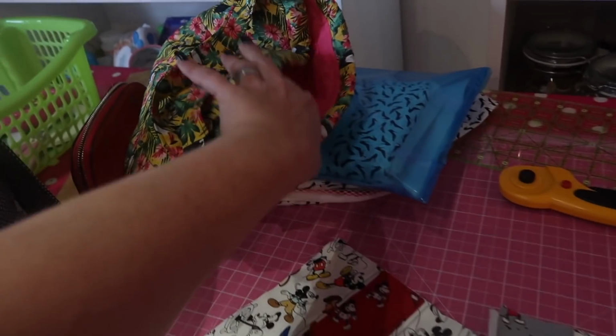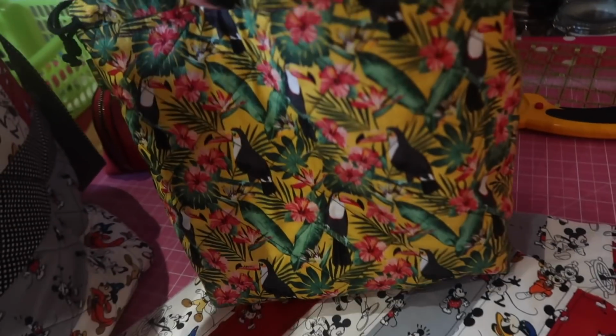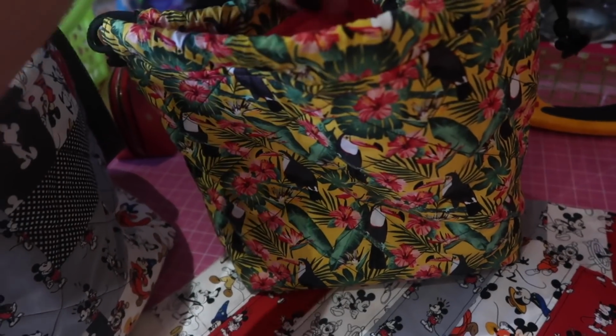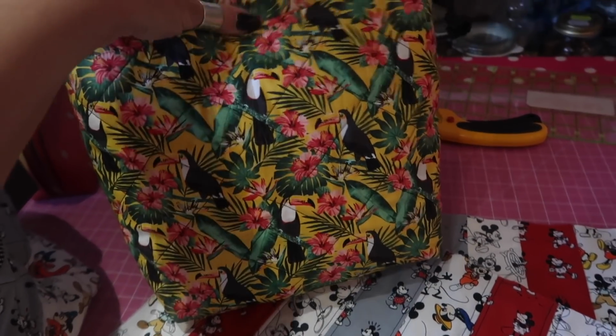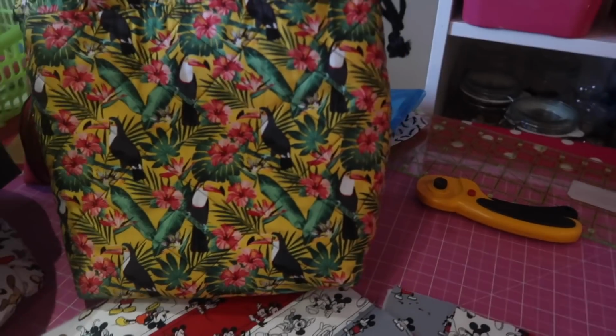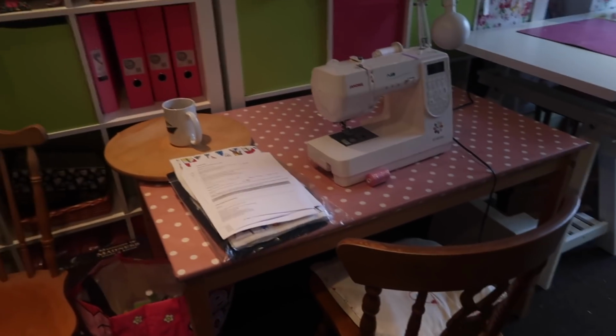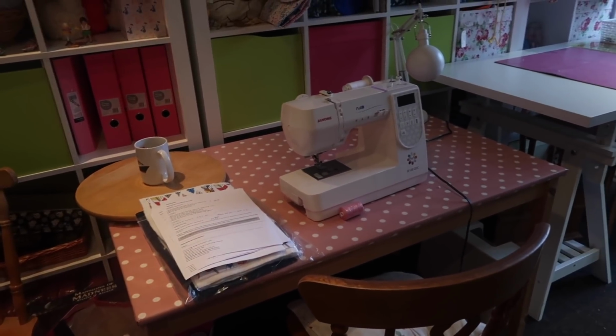She's left behind her Vivian bag as well, and I've always loved this bag. I've been coveting it ever since she made it. She keeps all her sewing bits and bobs in there. I might have to just hide it so she forgets about it. And no, Leah hasn't left her bits, but she made a really lovely bag today and a Vivian bag as well.